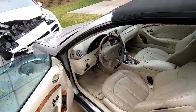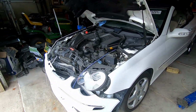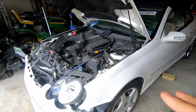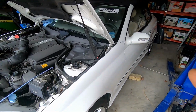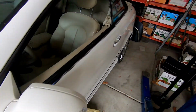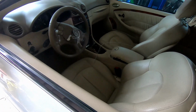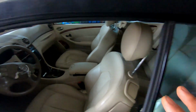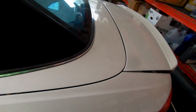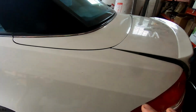So in order to fix it, I purchased this donor car, which is 05 CLK500. And before the front impact, it was absolutely the cleanest example of this W209. The seats are clean, there are no rips, everything is like it came from the detail shop. There are no dings on the door, not even a scratch, nothing here. Absolutely great car.